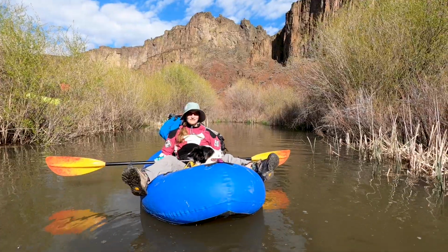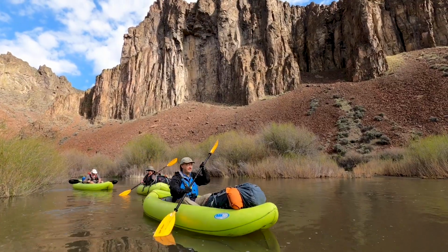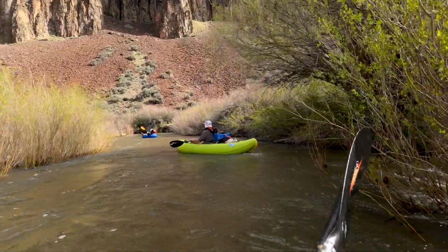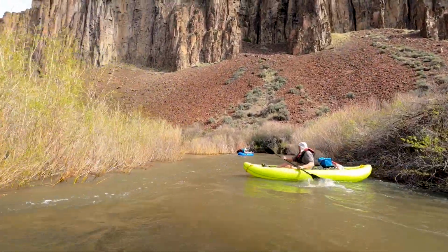The river flows at around 500 cubic feet a second and represents high spring runoff. This is a great time to float as the tricky boulder gardens present during lower flows are sufficiently covered for us to comfortably drift above.